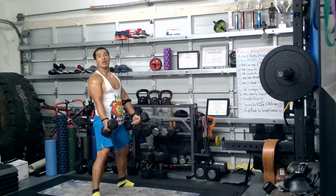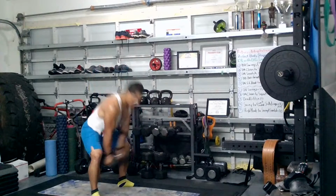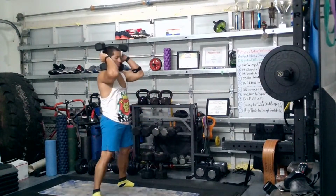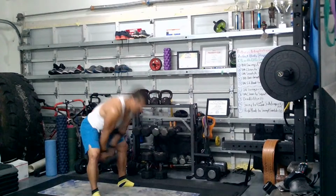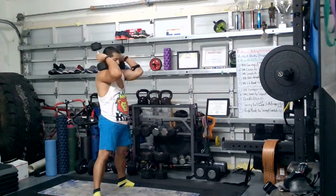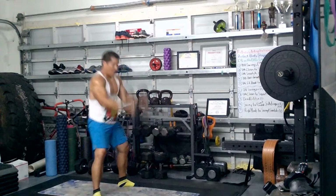Starting position, right? Head on the thighs, hip hinge and go. Let's go. Power clean, squat. That's 1. Power clean, squat. That's 2. Power clean, squat. That's 3. Power clean. That's 4.